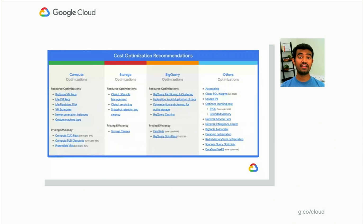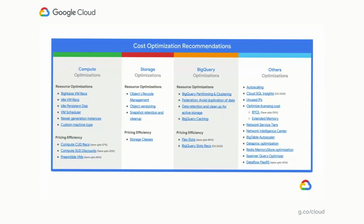Now, prioritizing recommendations is important because there are hundreds of ways you can run leaner, some of which are shown here. Some are easier to implement, like committed use discounts, which give you up to 57% discount for your always-on workload, or getting rid of idle cloud resources that don't provide any business value. That's 100% discount right there.